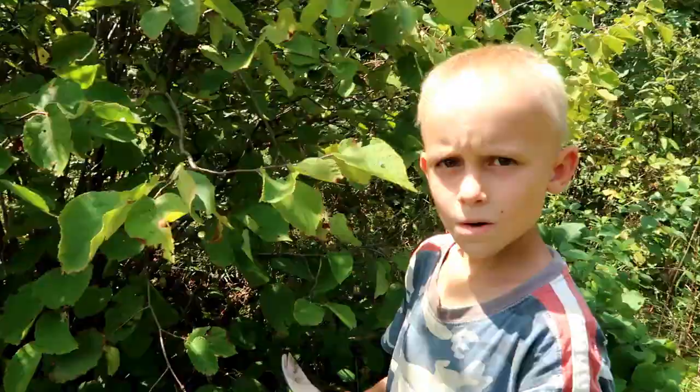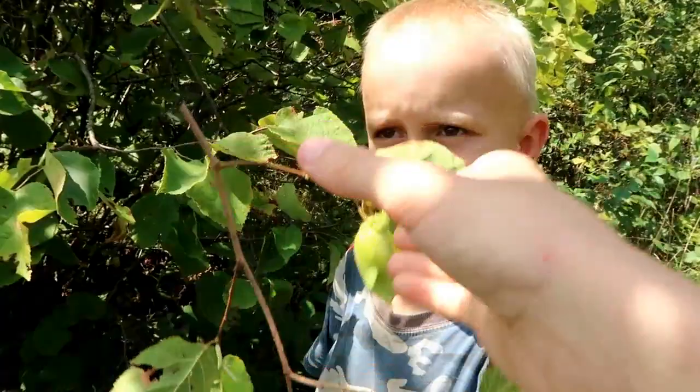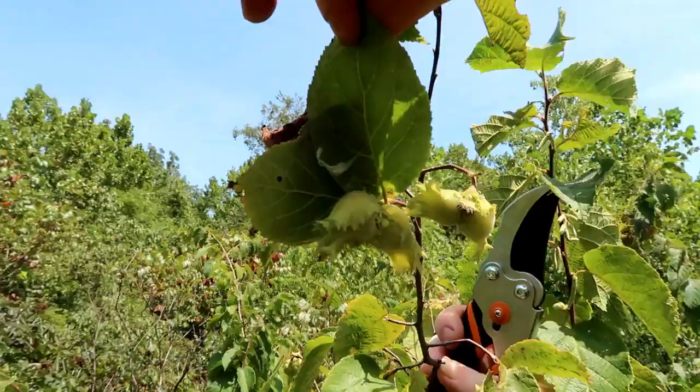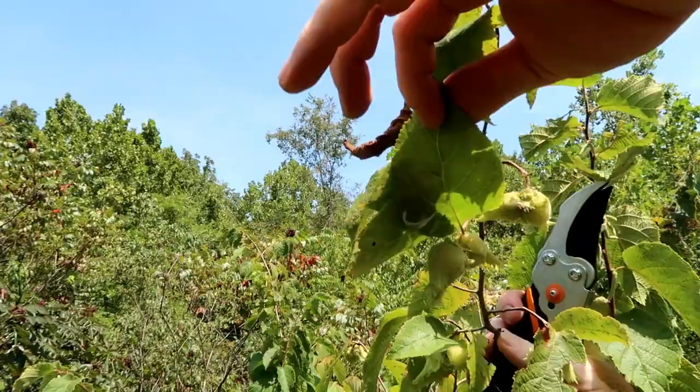So we're back here harvesting wild hazelnuts. Found one. So this is a wild hazelnut back in our back pasture. See these nice groupings here.